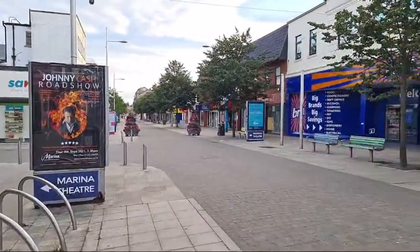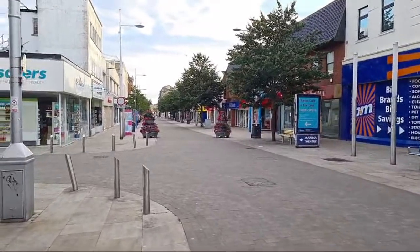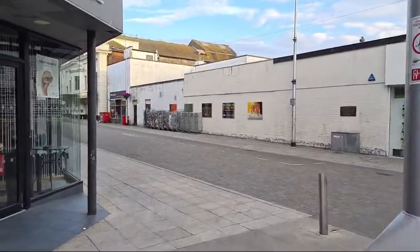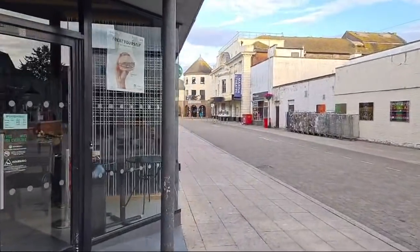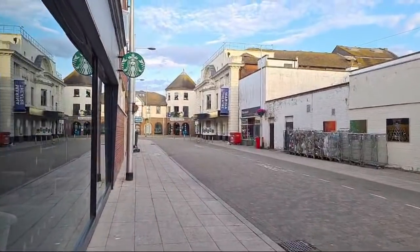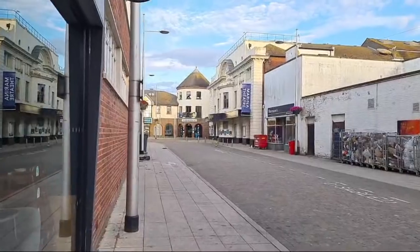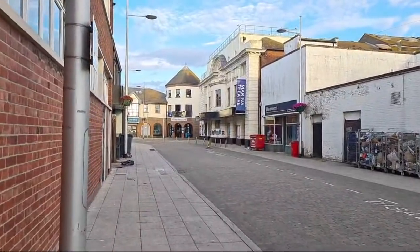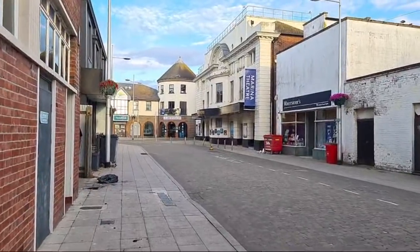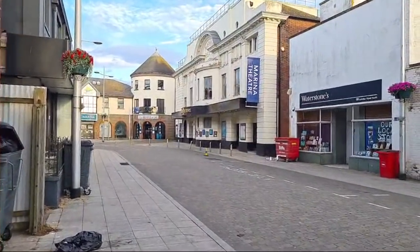So if we were to look left, one of the prettiest buildings here in Lowestoft, and it used to be home to the Philharmonic Orchestra at one point. Hopefully the signal will be all right. This is a really beautiful building. If you ever get a chance and you're up this way and you come and see a show, obviously they could do with your support. The Marina Theatre, which also is a cinema too.